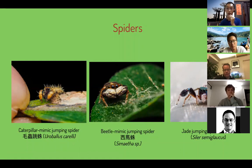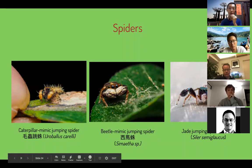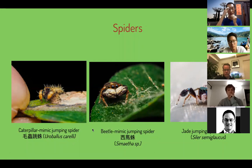Are all these your photographs? For the spiders here, yes, all of them are my photographs, but before some are and some not, because I haven't been able to see a lot. I'm not lucky enough to see some of the species that were talked about before.